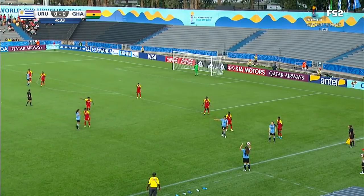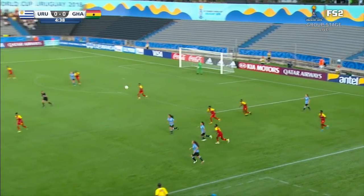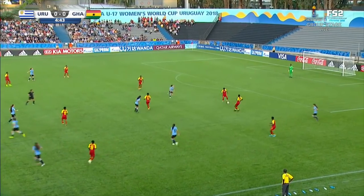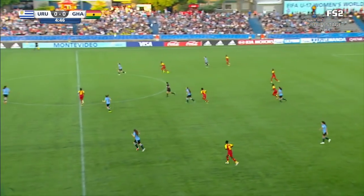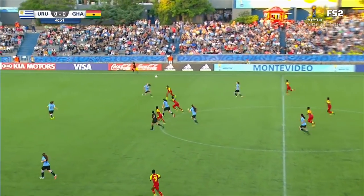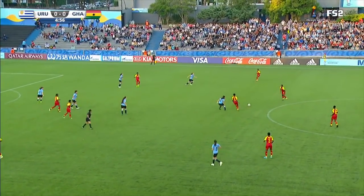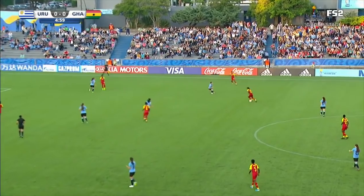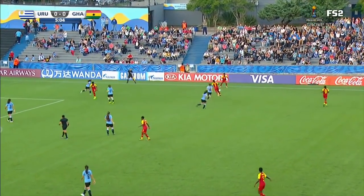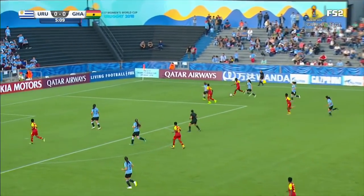It'll be an Uruguay throw. Esperanza Pizarro will take it. That's a good little dart round behind the full-back, but unfortunately the throw didn't have enough power on it. Cleverly done by Owusu. And now Mumuni gets involved. It goes back into midfield and is gathered once more by Abdoulaye. Good possession, this from Ghana.